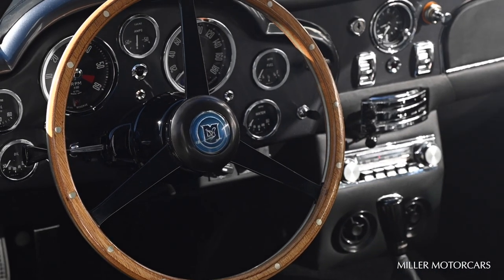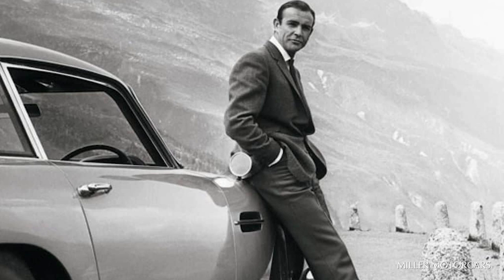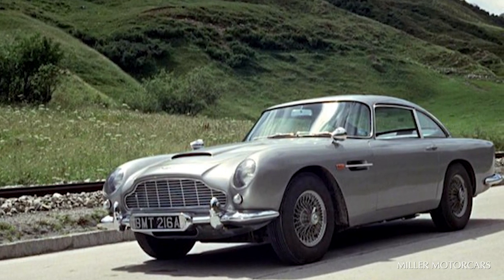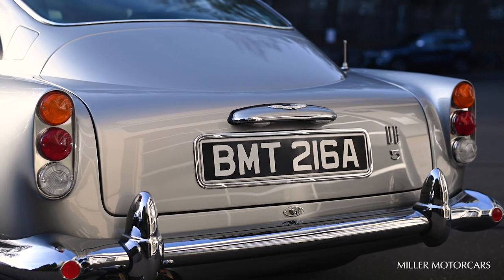Much of the inspiration for today's video is due to the recent passing of Scottish actor Sean Connery, who most of us know as James Bond. In his 1964 film, Goldfinger, the DB5 was prominently featured as Aston's very first car in a James Bond film. As a tribute to that movie, this DB5 actually features the original registration plate used in the film, BMT 216A.